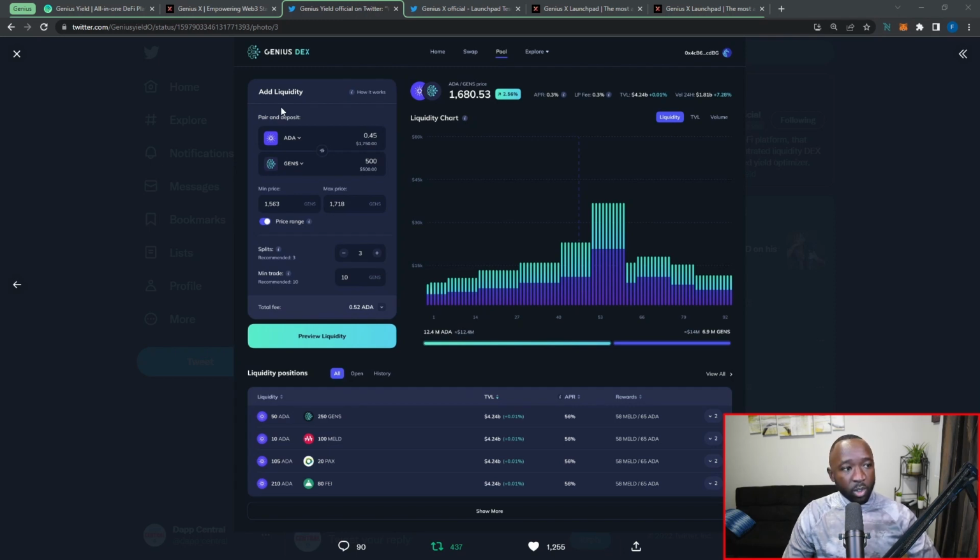With that said though, we can see right here on the left-hand side, we have the add liquidity menu. Again, this is the ADA and Gens pair. We can see the minimum price that we want to provide liquidity at, and then the maximum price as well. Now, in addition to that, we can split up the total amount of liquidity that we're providing.